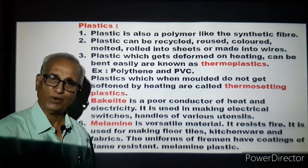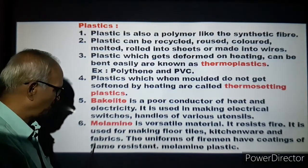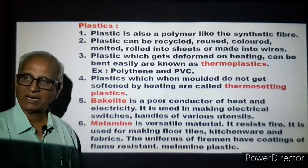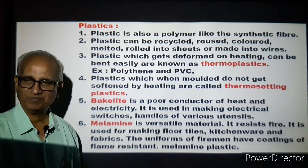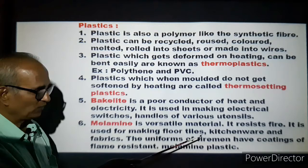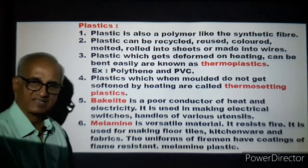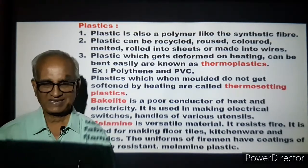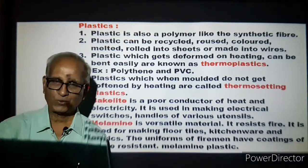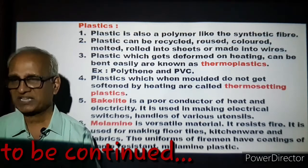Again, under melamine you have different varieties. So in general we are saying kitchenware and fabrics. We use melamine in fabrics too. The uniforms of firemen, I told you just now, have coatings of flame resistant melamine plastic. After their uniform is ready, it will have a coat of melamine. The melamine coat will see that he is safe. The fireman is safe. He won't catch fire easily.